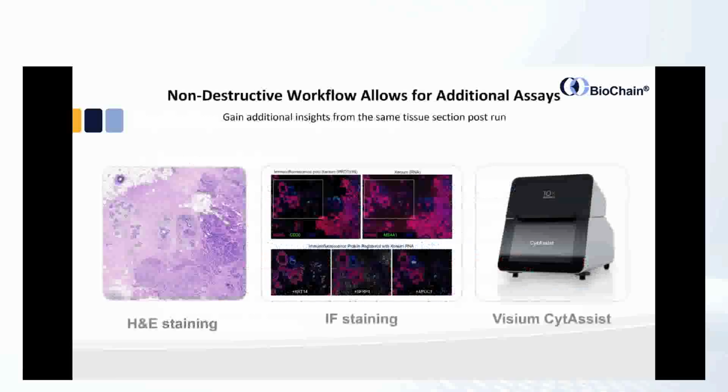So the next part is people came to us and said, hey, can you do IHC? Can you do immunofluorescence? And 10x says these Xenium slides are non-destructive. We wanted to check it out. Is it really non-destructive? And in our hands, we do H&E so that you can overlay it, and people can really understand between the overlay and the Xenium, and also IF.